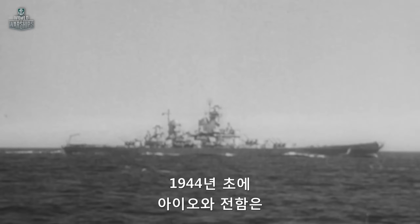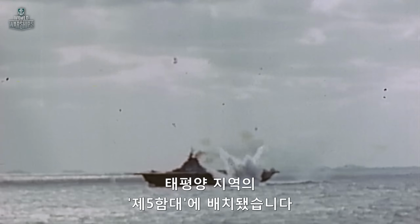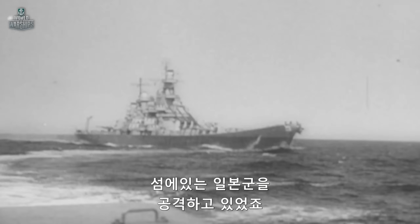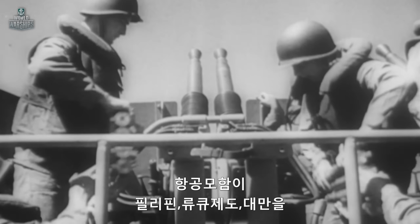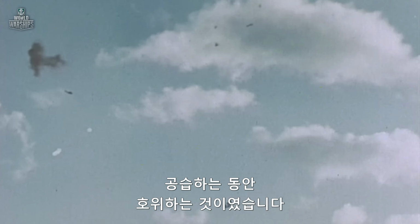In early 1944, battleship Iowa joined the United States Fifth Fleet, which operated in the Pacific Ocean. By that time, U.S. forces were already attacking Japanese positions on various islands. The battleship's role was to provide fire support to landing troops and escort aircraft carriers during air raids on the Philippines, the Ryukyu Islands, and Taiwan.